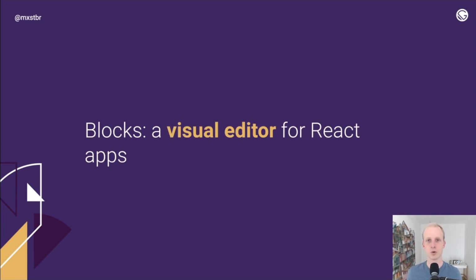Next up, we have blocks. Blocks is absolutely core to the whole page builder, page editing experience that I was talking about. Blocks is a visual editor for React apps that was announced in November, a first alpha. Blocks lets developers and everybody else visually edit JSX.